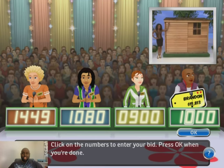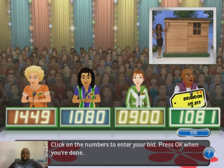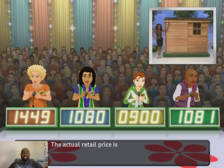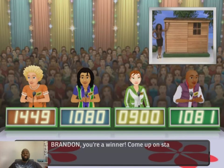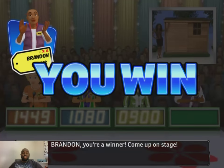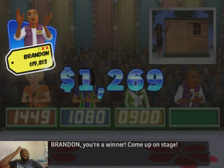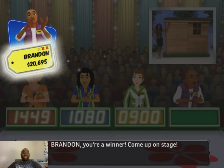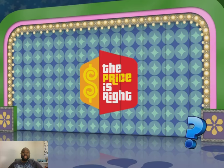I'm gonna be that guy. Because they did it to me, so I'm going to turn around and do it to them. $12.69. That was for doing it to me the first time, computer. Cheap. $12.69 for me, added to my winnings, $21,082. And let's see if we can get one more pricing game here on this one.